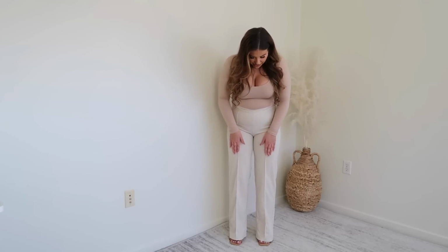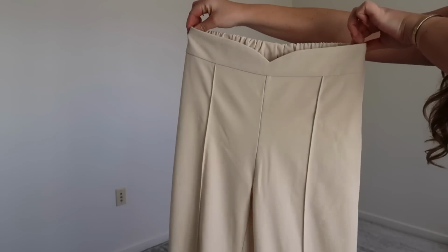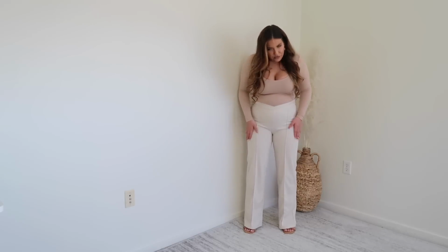So I'm definitely gonna reorder these in a size 12 and see if they work out. But they are stunning, you guys. They have a nice crease detail in the front, a little scallop right here. They are so beautiful. I'm 5'5", by the way, and I'm just wearing a little kitten heel with them, and they fit me perfectly. Like, these are made for me. I love the off-white color as well, perfect for spring. So yeah, if you guys are in need of some pants for work, I highly recommend these.